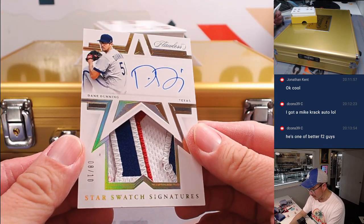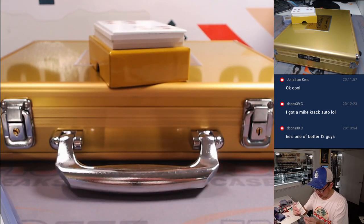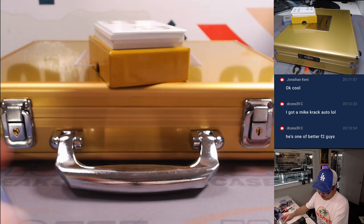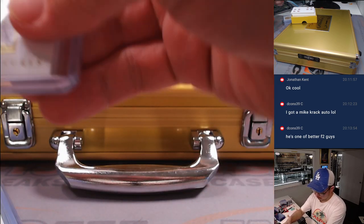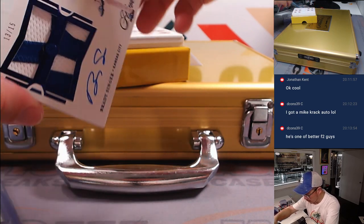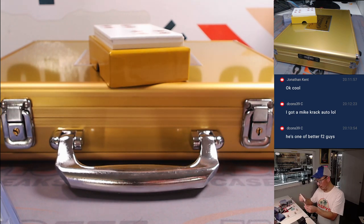And we've got 8 out of 10 Star Swatch signatures, Dane Dunning. It's a great patch in there as well. Is this going to fit into a 180 top loader? So it looks like it's a perfect fit. You got Brady Singer, 13 out of 15, dual relic and autograph for the Royals. He is a Royal. For, I don't know, we don't know yet. For someone.